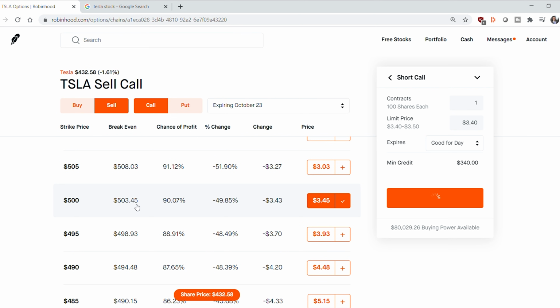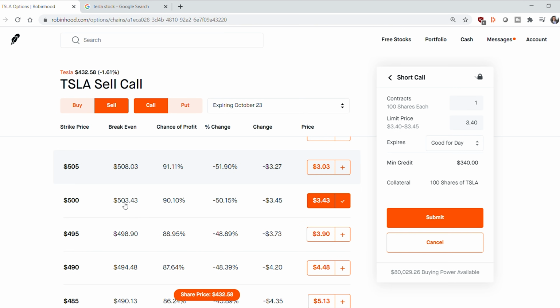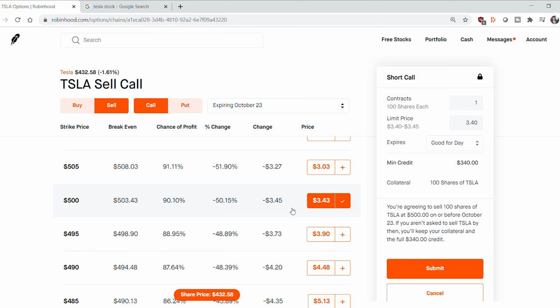So your break even is $503.45. That is the point at which I will no longer make any more money beyond this level. However, up to this level, I'm going to be collecting money of $343 and making money on the stock as it rises.